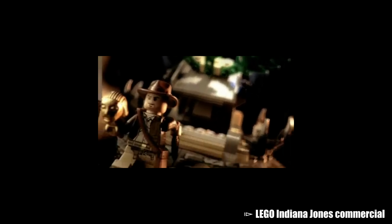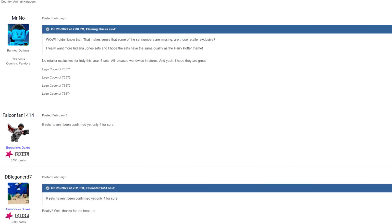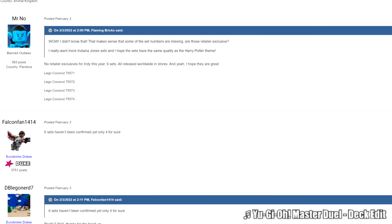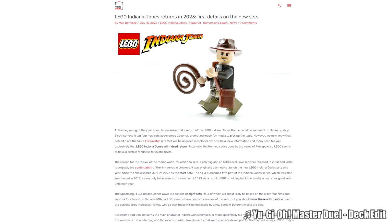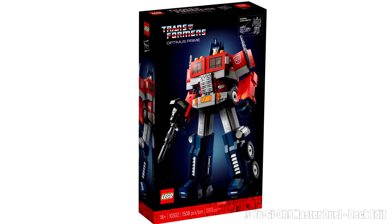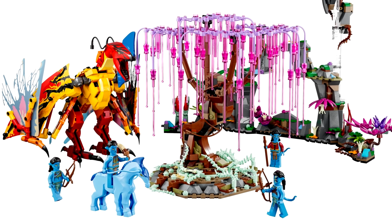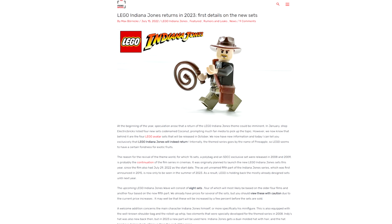Now, of course, earlier this year we had a joker on Eurobricks who just made a fake list of Lego Indiana Jones sets for this year. That's complete BS, but Promobricks, who's incredibly reliable, I mean, from calling the Transformers set to the Avatar sets, I take this as 100% truth that Lego Indiana Jones is returning in 2023.